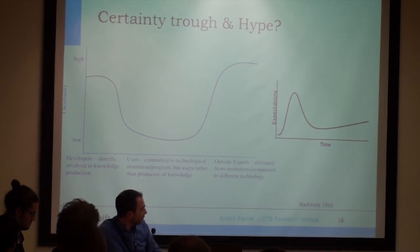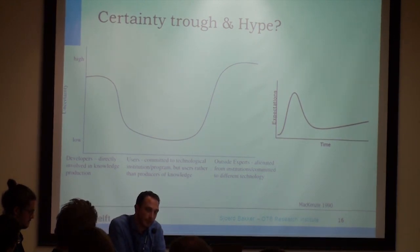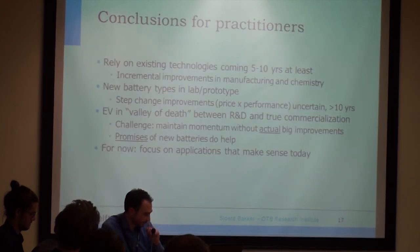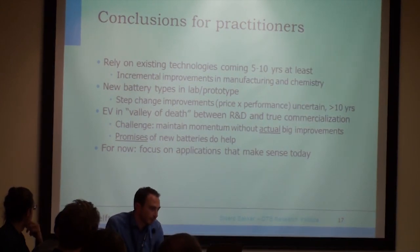So there's a serious risk that we end up with a phase of disappointment in 2 to 3 years' time when subsidies effectively run out and vehicles are still too expensive for regular consumers. I know this is speculative, but this is one of my worries. Coming to the final slide, institutions for practitioners, and not just your own system.